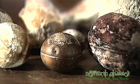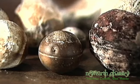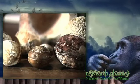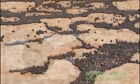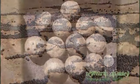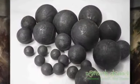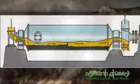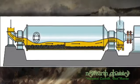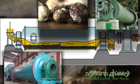And yet another third possible explanation for some of the smaller concretions. These are so-called mystery artifacts found in South Africa, buried in geological layers which the penguins assure us date from the times when we were monkeys. And very similar bowls are also found in Utah. So just compare them with their modern brothers, which are being used in this type of installations, machines, used again in the mining industry to crush rock.